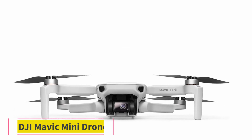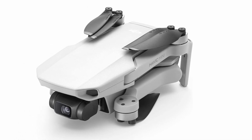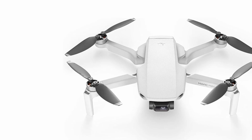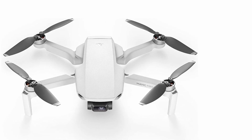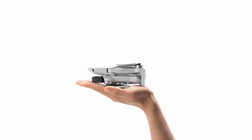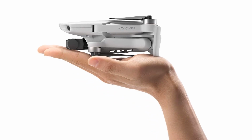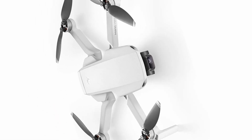Number 4. DJI Mavic Mini Drone. This Pix 3-axis gimbal makes it the best drone for photography. It functions like a high-performance model despite being a fraction of its size, and its stability is superb for something so lightweight. The DJI Mavic Mini only measures 6.3 inches in length and weighs less than 250 g, yet it has powerful features. Under perfect weather conditions, it can reach around 30 minutes of flight time.